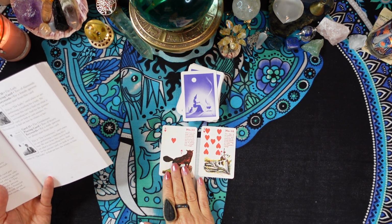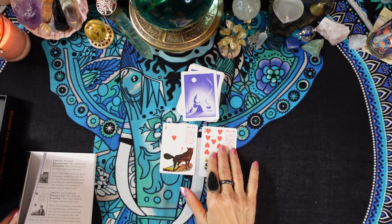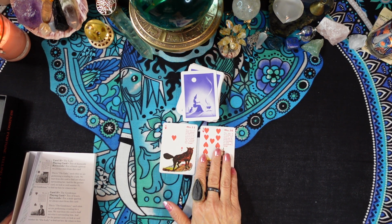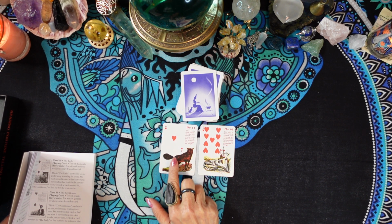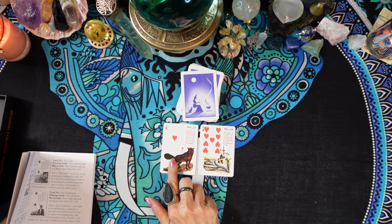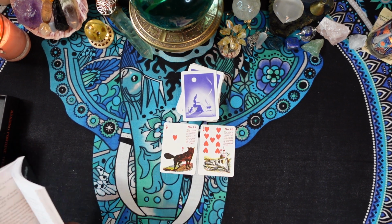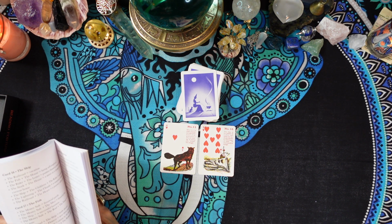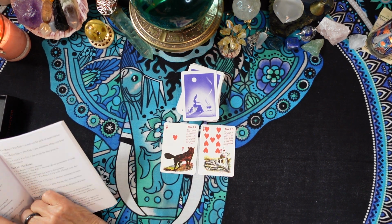So if I am interpreting this, it may mean when it comes to matters of your finances, your wealth, your inheritance, or business, there may be someone that you need to keep an eye on who may be dishonest or trying to betray you. Now let's look at the card combinations back here and see if it says anything about card 11, the fox.